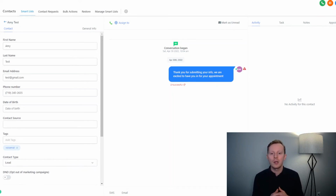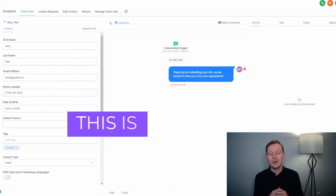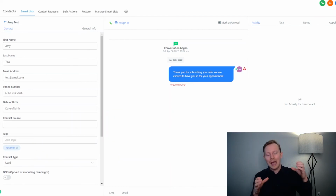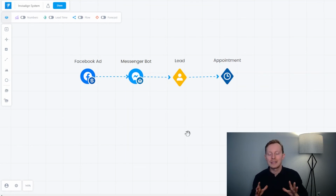So I would encourage anyone that is doing this with another company, or you're just starting and doing this yourself, really make sure you follow up with the leads as soon as possible. A big key here is that this is a team effort. Having the leads come in a consistent manner, as well as having an effective follow-up, is going to determine whether you're successful with running ads on Facebook or not. Ultimately, you don't want leads at the end of the day. You want to have appointments. So this is a game changer. That is an overview of the entire system.